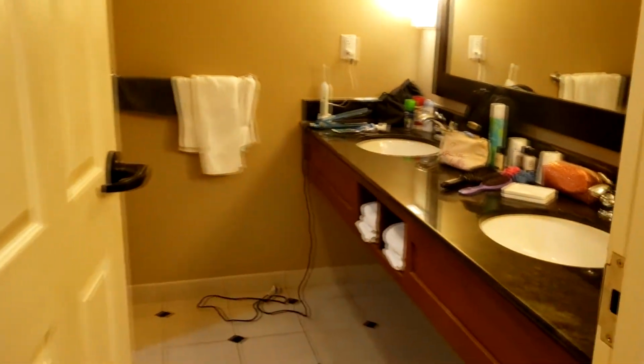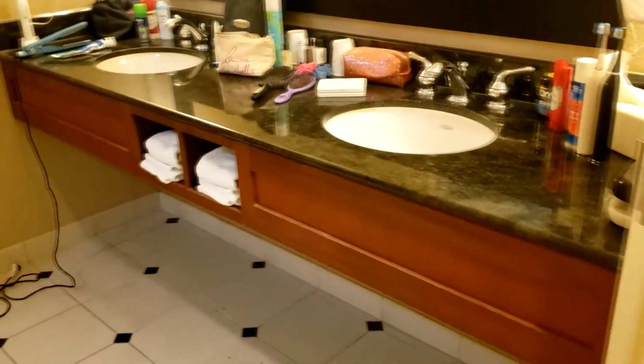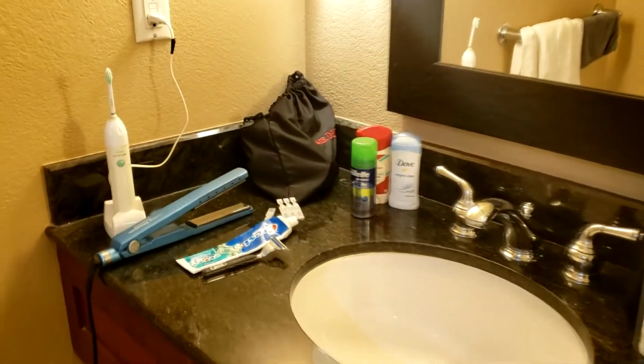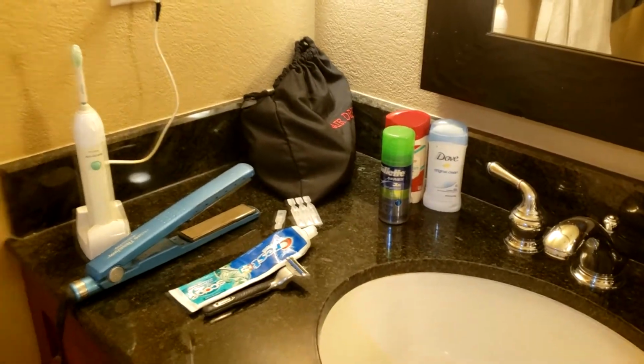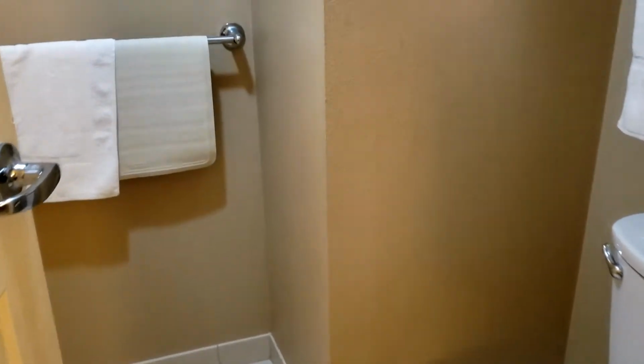And then if you look in the bathroom, it's a pretty decent size. So we have this first area with double sinks, and then in the back, there's a separate door. And it's got the toilet and the shower and tub in there. And you also get a hairdryer in every room.